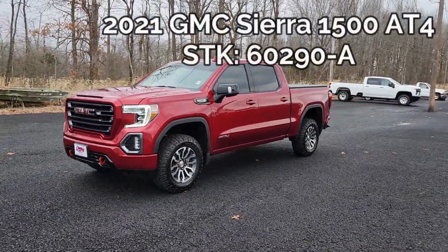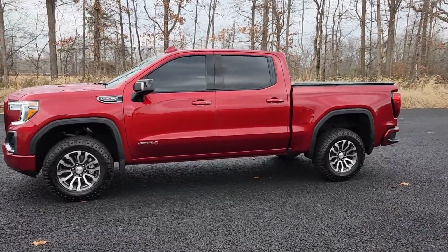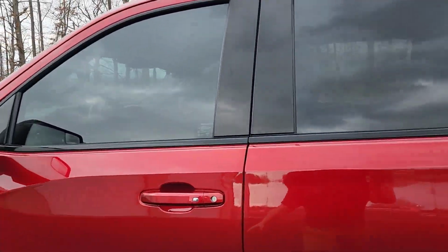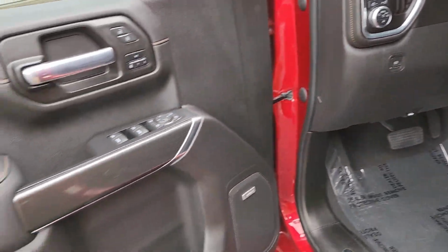I have a 2021 GMC Sierra 1500 AT4. Comes in a gorgeous red. 6.2 liter V8, so on average 16 miles a gallon. 10-speed automatic transmission. Come inside here and you have the AT4 interior with the black and Kalahari leather.